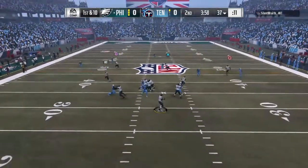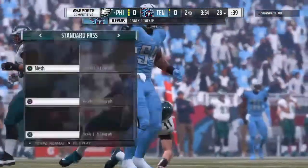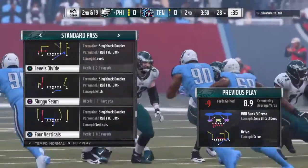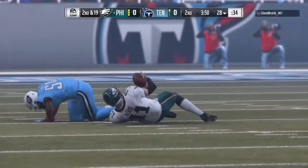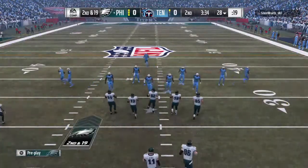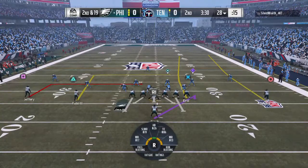Wentz now on 1st down. And the Titan defense steps up here, and down he goes. Brandon, if I'm an offensive coordinator and I see an all-out rush like that, I file it away because I'm going to use their aggressiveness against them as this game goes on. I'm going to hit them with a screen soon. And they need to work to at least get some of this yardage back after the sack. 2nd and 19.